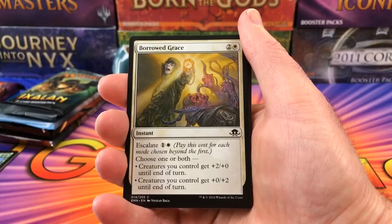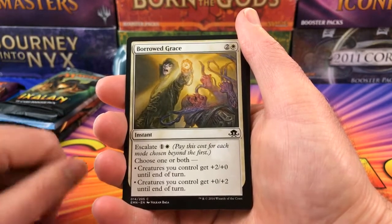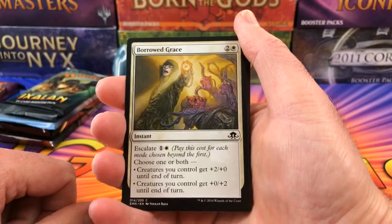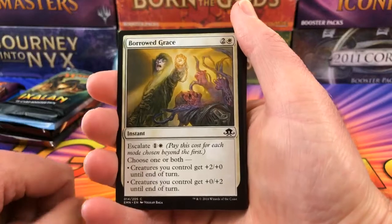Yeah, Doc says we should take all the black and red card names from Shadows and Moon and write a metal song. You probably have something pretty good there.